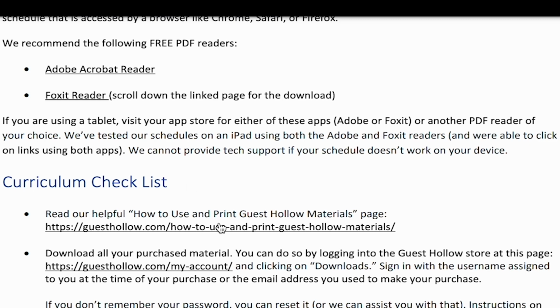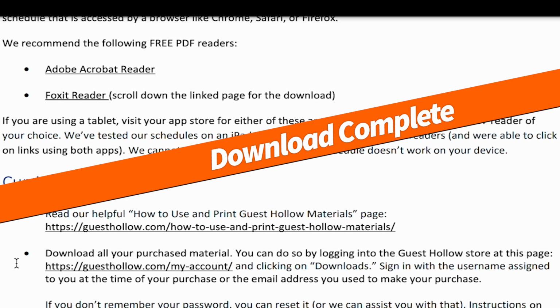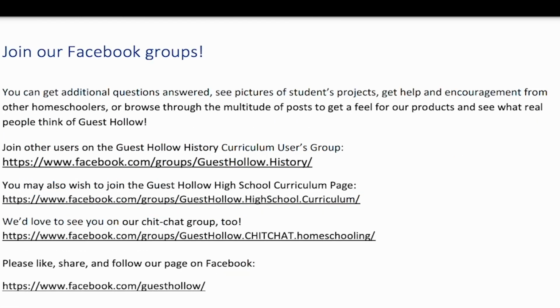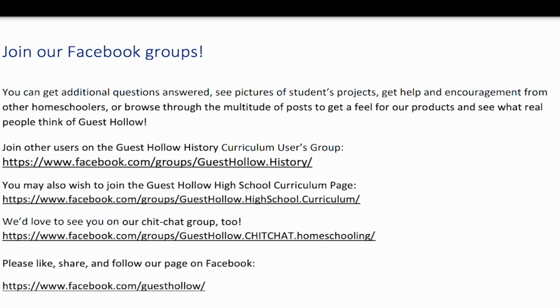There is a helpful how to use and print Guest Hollow materials page. There is another reminder about downloading your material and what to do in case you need your username again or your password. There is a strong emphasis to join the Facebook groups, and I highly recommend that. In this case, you would be joining the history group. However, I do encourage you to also join the Guest Hollows main curriculum LLC page, as well as any other group that might interest you.